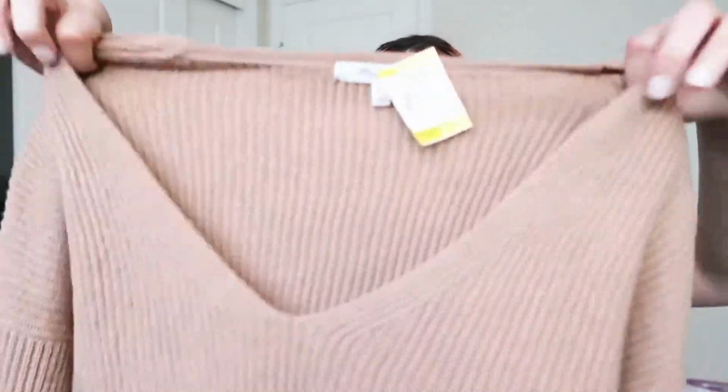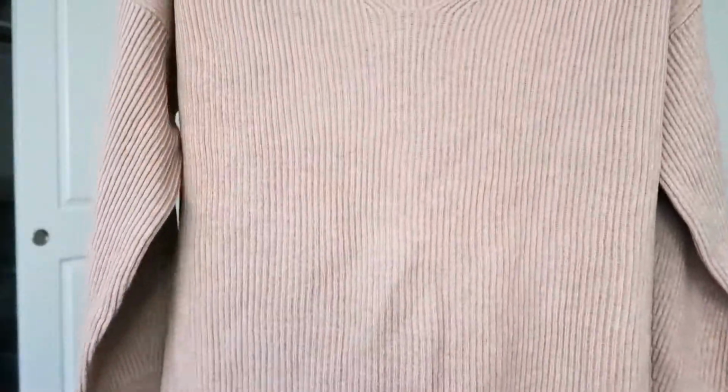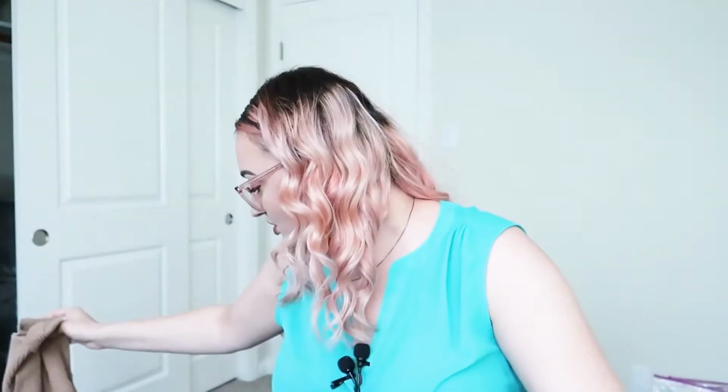First sweater, Madewell size large, really nice kind of wool tunic sweater dress. I just thought it was really nice and just a nice basic for the fall and winter time, even though we are going to spring. YOLO.